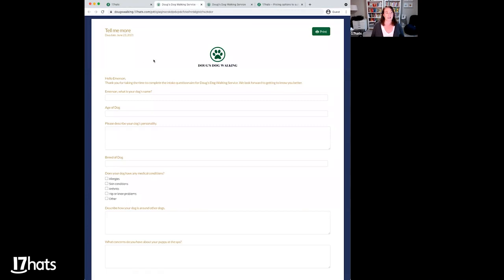This is the questionnaire that we sent, and you can see even the questionnaire is personalized. So Emerson has a dog named Felix. And Felix can be 7. And we're going to describe a little bit more about Felix here and his personality. We're going to say that he loves to run around and play. He's often the bossiest dog on the playground. Maybe he is a schnauzer.